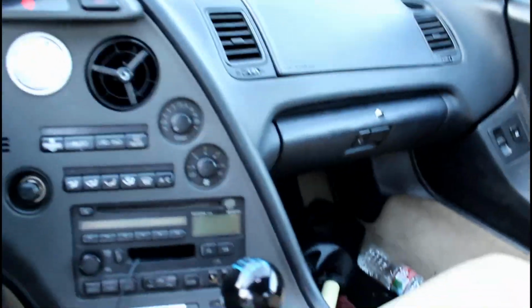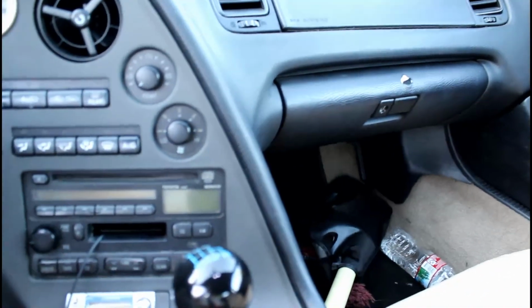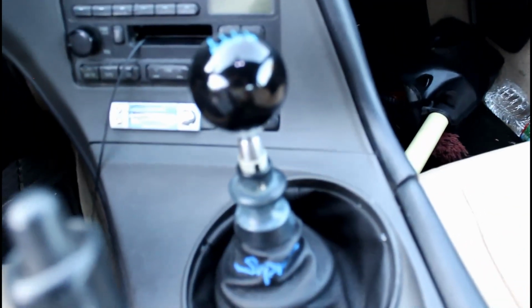So let me see if I got my key. Hang on. That's my other key. Excuse the mess. It is a little bit dirty in here. Like I said, I don't really drive this. I do want to daily it, but I'm kind of scared of people hitting me, so I don't want that to cause more work.